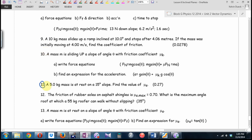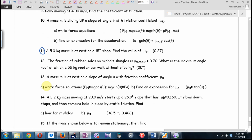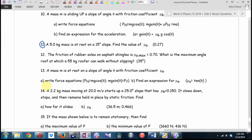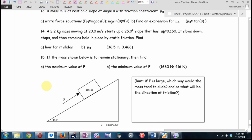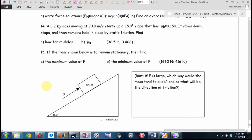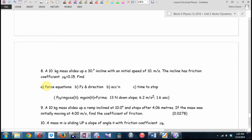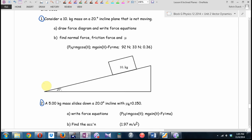Number 11. Nope, can't do 15 yet. So what have I given you so far? 1, 2, 3. I've given you 4. I'm going to give you a bunch more of these next class. But those ones are our first start. Also, any other missing homework, please get it in.